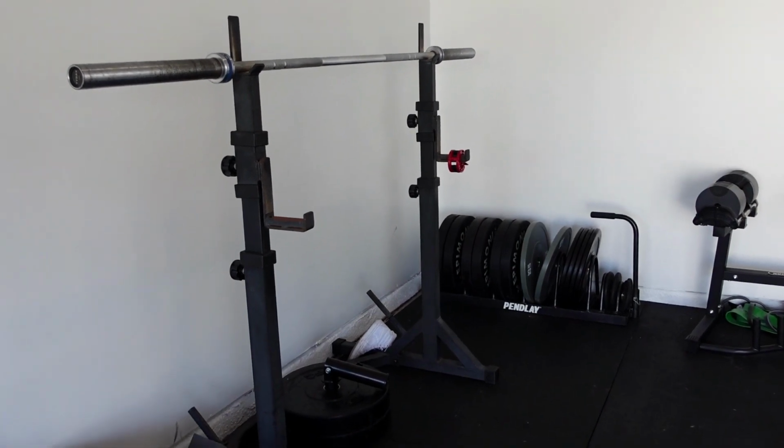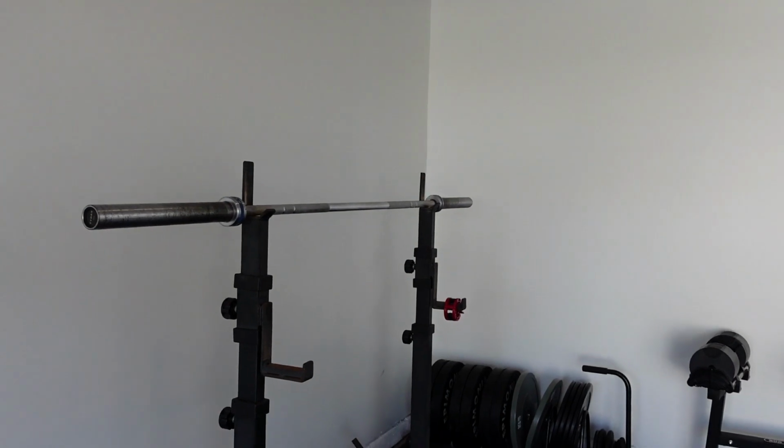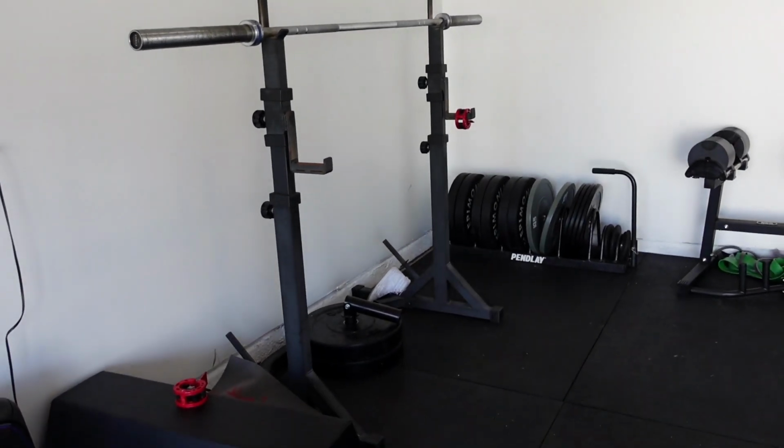That is our pull-up makeshift for now. Not the best idea, not the safest, because the bar could flip off the sides if I'm not careful, but I do have very good control over my pull-ups, so I trust myself to do that.